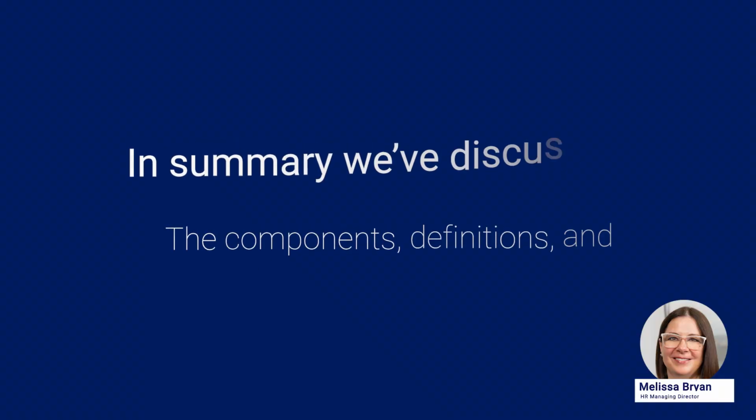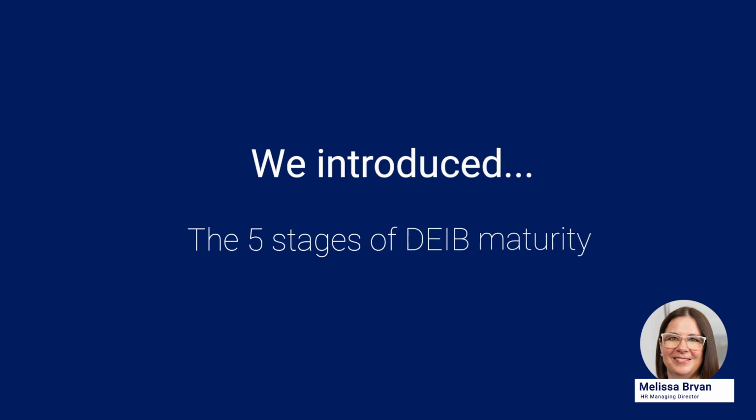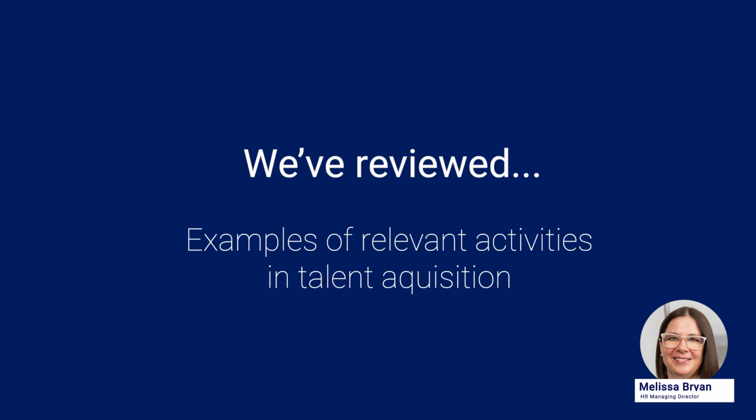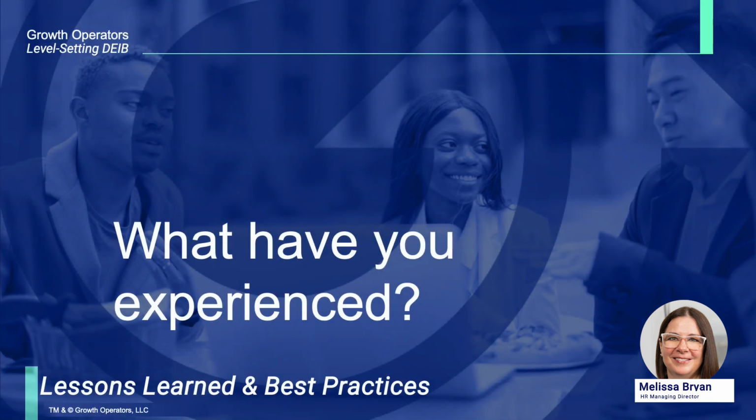In summary, we've discussed the components, definitions, and distinctions of DEIB: diversity, equity, inclusion, and belonging. I introduced the five stages of DEIB maturity so that you could evaluate what stage your company is in and what activities make the most sense based on your company's vision, mission, objectives, and business dynamics and challenges. We have reviewed some examples of relevant activities in talent acquisition, and for next steps, think about and ask yourself and your colleagues, what lessons have you learned from your personal and professional experiences? And what practices can you add to your company's efforts to create or promote an organization that is diverse, equitable, inclusive, and one in which all employees belong?